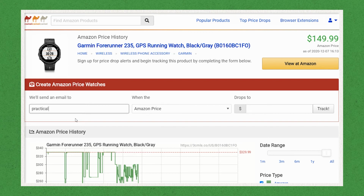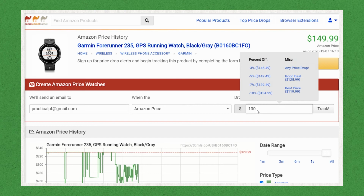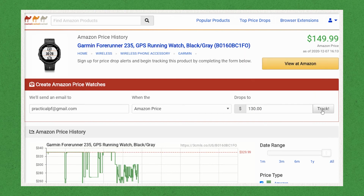If you're not in a rush to make a purchase, CamelCamelCamel can also help you get the item you want for the price you want. You can set up an alert and CamelCamelCamel will automatically send you an email when the price dips below your desired amount. So let's say you wanted to buy this watch as soon as the price was $130 or less. You go right up here above the price history graph, enter your email address and the price you want, in this case $130. Then click Track. And that's it. As soon as this watch goes on sale again and the price dips below $130, you'll get an email to let you know it's time to buy.